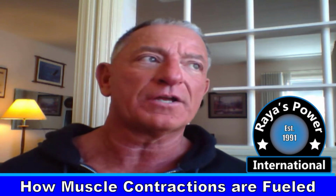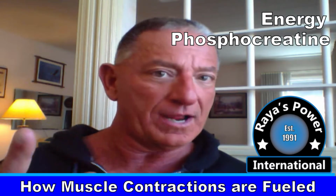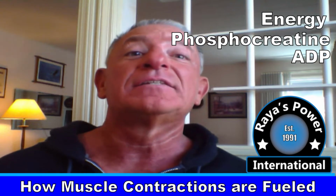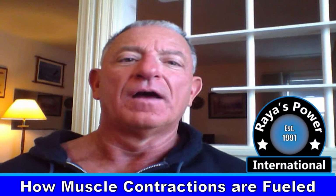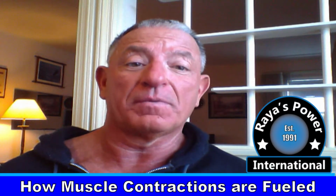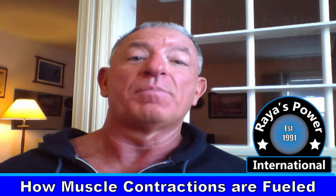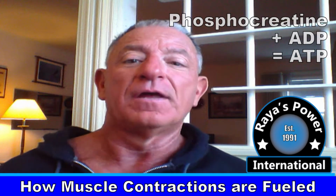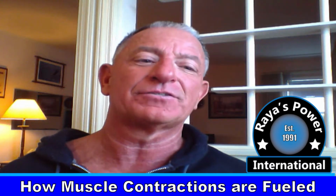Now, during muscle contraction, ATP is broken down into energy, phosphate, and ADP. ADP is adenosine diphosphate. Now, the ATP stores don't last very long, only about 3 seconds. So to continue the contraction, phosphocreatine combines with the ADP to resynthesize the ATP. Now, even the phosphocreatine doesn't last very long, about 8 to 10 seconds.